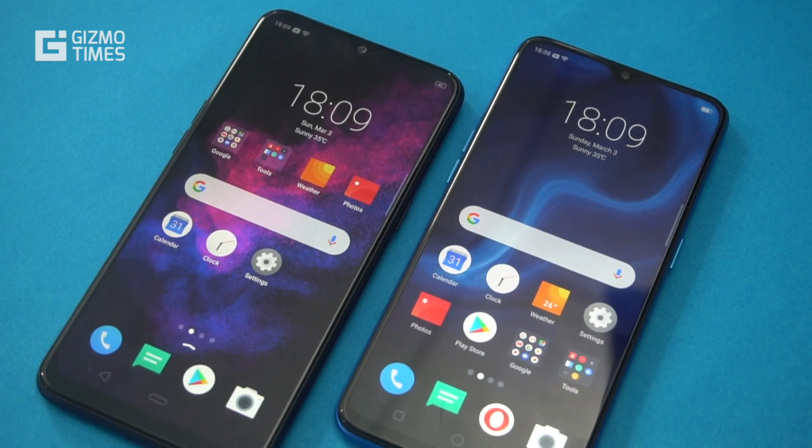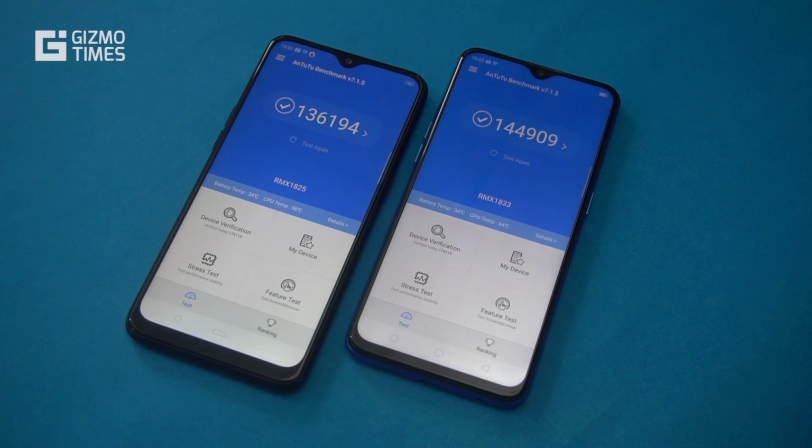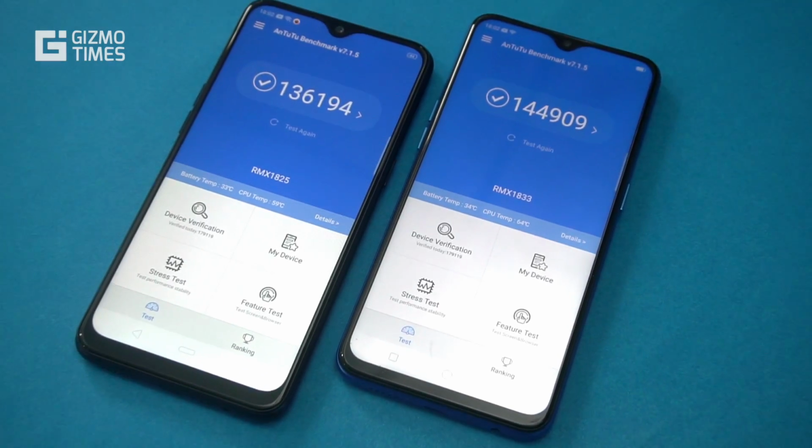The first is with this one where there's only a slight difference, about 8,000 points of difference, where the Realme 3 is lesser with 1,36,000 points compared to the 1,44,000 points of the Realme U1.